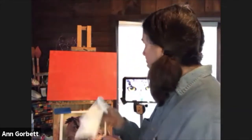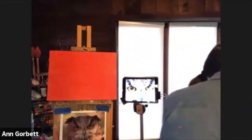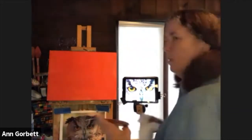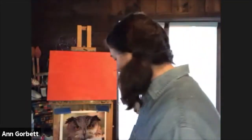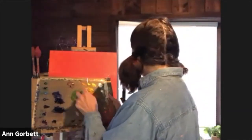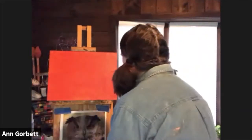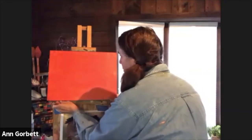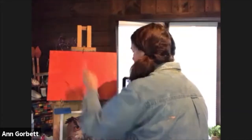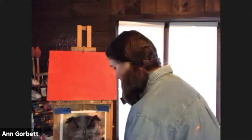Now, I think this knife might be okay, but I think I'm gonna switch to a smaller one. So I'm gonna switch to this size right here. I think for the eyes, that'll be a little better fit. So I'm gonna start with this yellowy color. And I'm gonna tighten this in here so it doesn't fall off. Keep it in there for me.